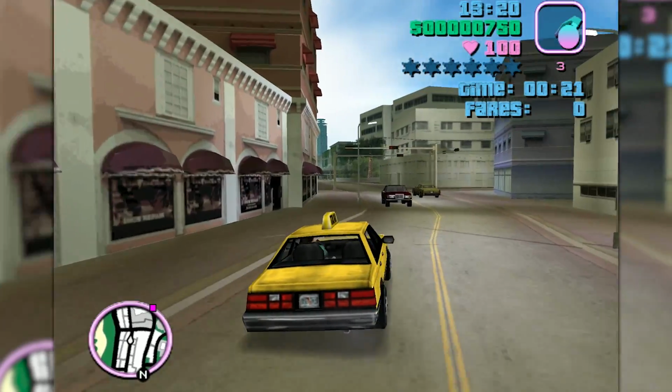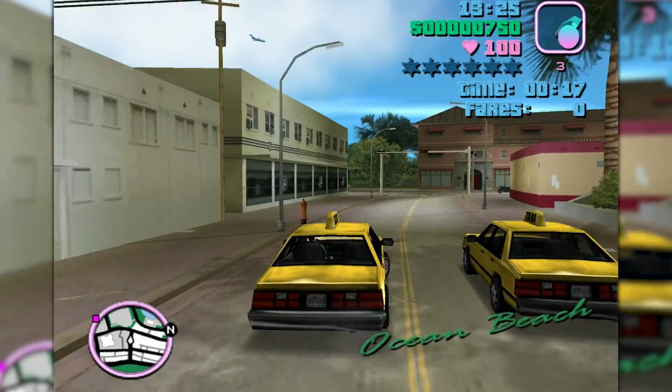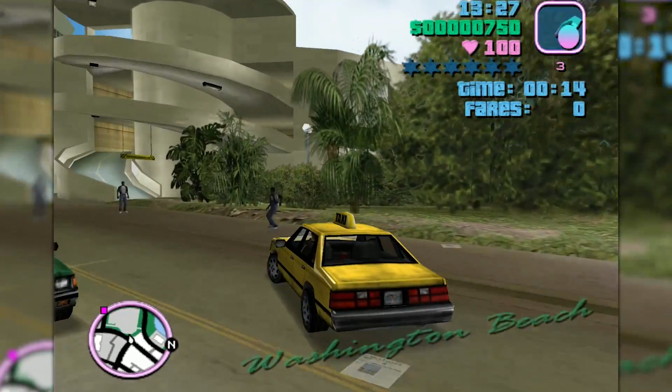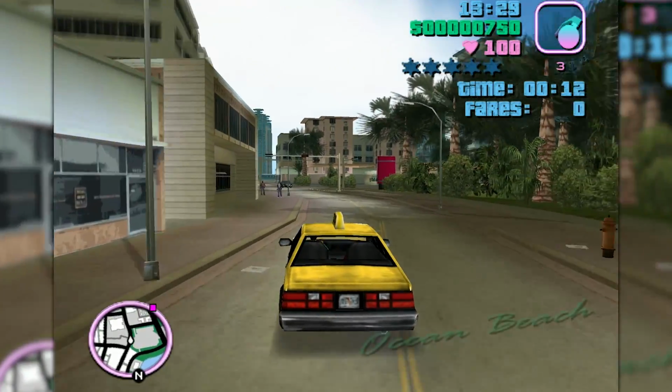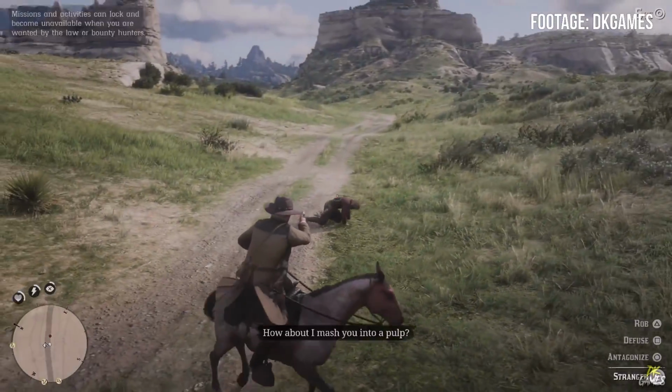I enjoyed playing Vice City much more than I expected to. I love the arcadey, fast-paced vibe of this game, and I think that's why I enjoyed it so much. Realism is cool and all, but I honestly like stuff like this a lot more. I play video games to escape life for a bit.